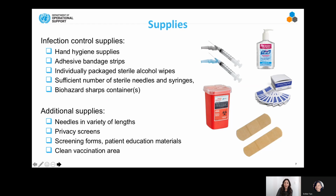Privacy screens are great to have. They're not always available, again, depending on the supplies that are available to you in your clinic, but privacy screens just give the patient a little bit more privacy. It makes them feel more comfortable and more comfortable to ask questions. And especially if someone has to lift their shirt, it provides that privacy when getting a vaccination.